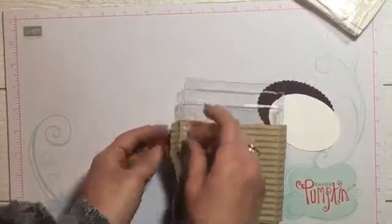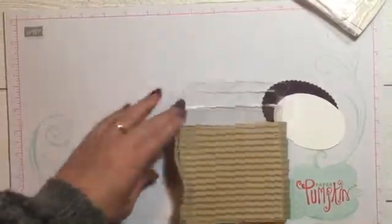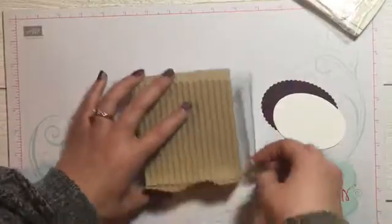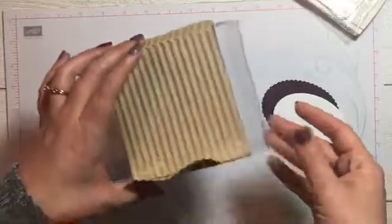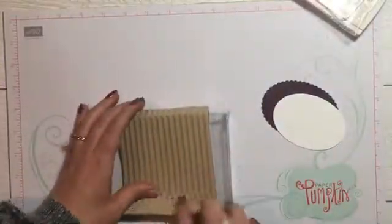It's going to take a little bit of time just because I am still working out kinks a little bit. So I just take that little extra part and fold it up into my box.